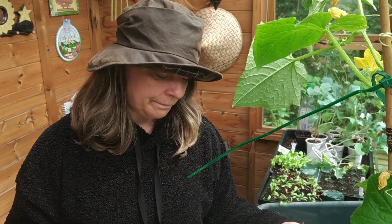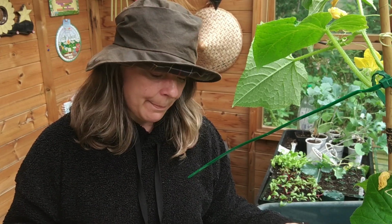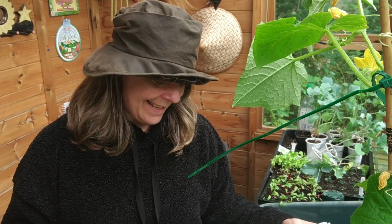Radish, rocket, spinach I've got, spring cabbage, strawberry, Swiss chard and winter lettuce.